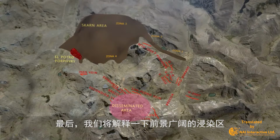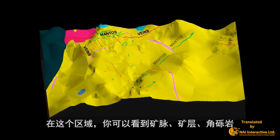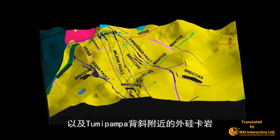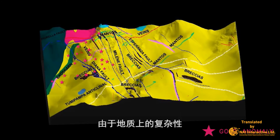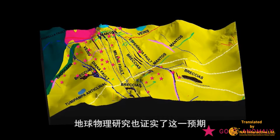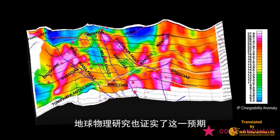To conclude, we will explain the promising disseminated zone. In this area, you can see veins, mantos, breccias, important faults, and exoskarn near the Tumipampa anticlinal. All of these have important anomalies of gold on the outcrop. Because of its geological complexity, this area could be the richest in Tumipampa. In addition, these expectations are confirmed by the geophysical study.